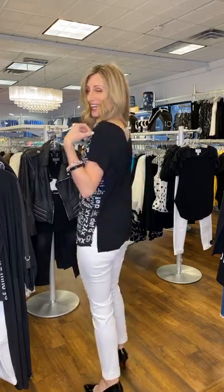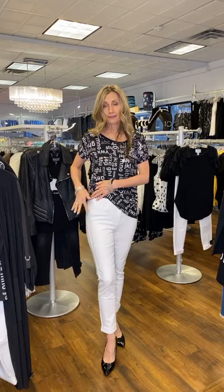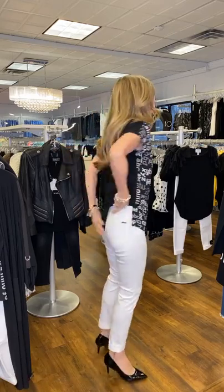But you do have a V-neck in the back, but still bra-friendly. Little cap sleeve. It's a woven fabric in the front and stretch in the back. And the jeans that I'm wearing are Joseph Ripkoff. They're the white with the little rhinestone studs on the pockets.